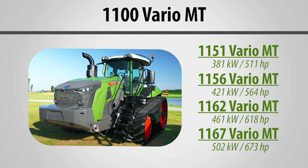The Fendt 1100 Vario MT has been designed to not only provide the best two-track tractor in the market, but also provide a new option for traditional articulated tractor and four-track tractor customers alike.